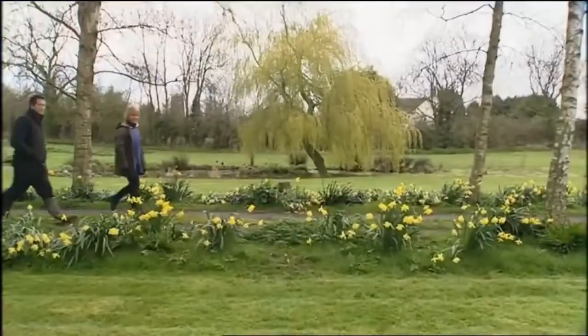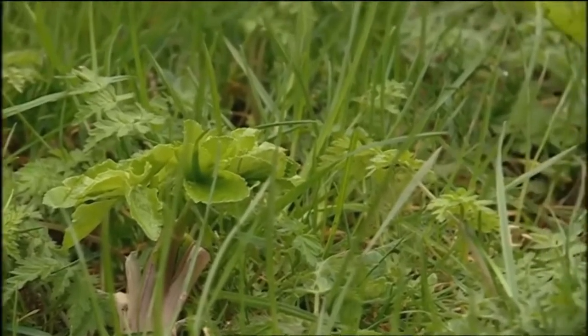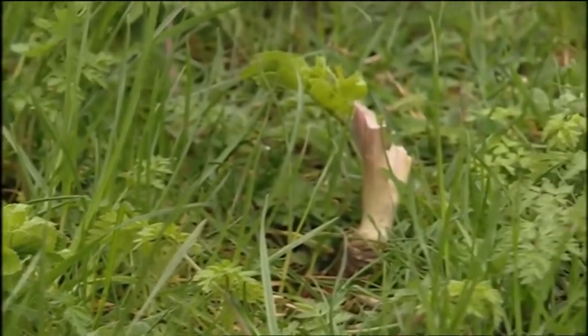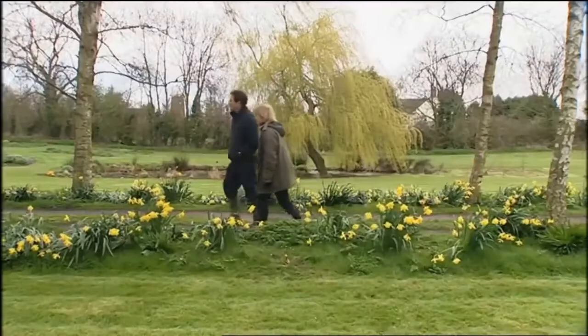Now come and have a look at this. You said it couldn't be done. That's extraordinary. So a week later, there's signs of distinct growth. Yeah. Cutting off the top, that did it. All right, you win. Let's go and have a look at this roundel.